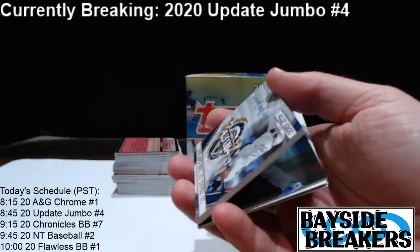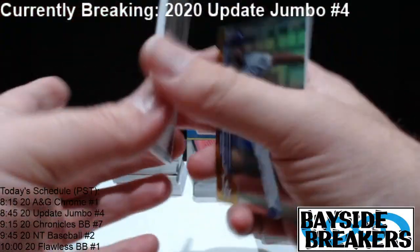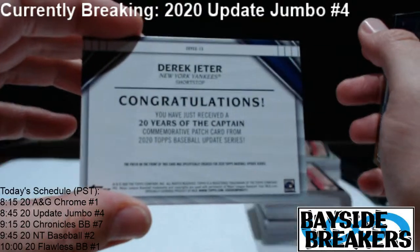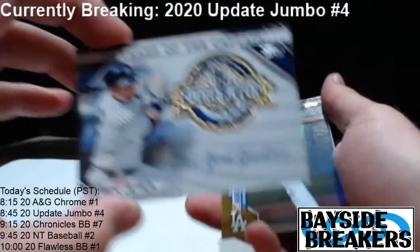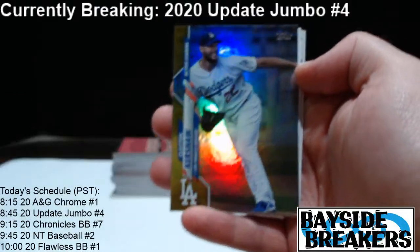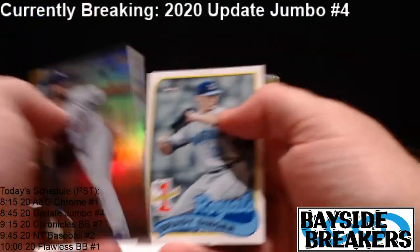We have a Derek Jeter commemorative relic for the Yankees. Derek Jeter from the, what year is it saying this is, 2013 on the Jeter relic. Kershaw, gold foil, Acuna, early win, and Brady Singer.